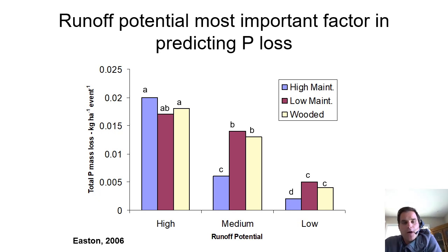And the thought behind this is that the high maintenance lawns had a more dense stand of turf, which slowed the runoff water down and allowed it to soak into those soils, which could receive it. Now, if the soils were in bad condition, that density didn't do too much to help, or anything to help. So that's a really interesting finding. A dense lawn on a good, healthy soil is a way to reduce phosphorus loss from a site.